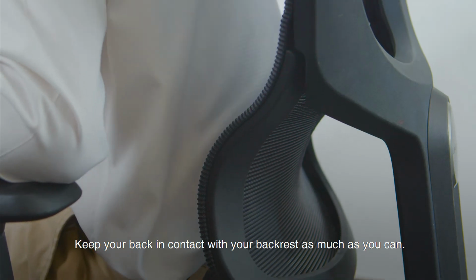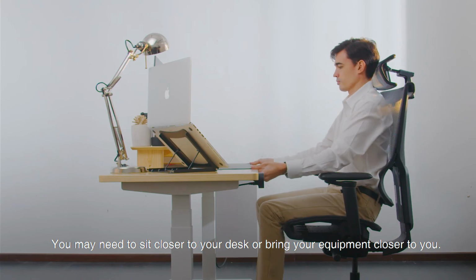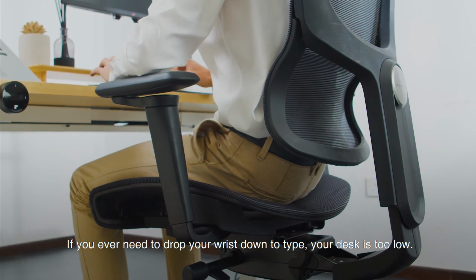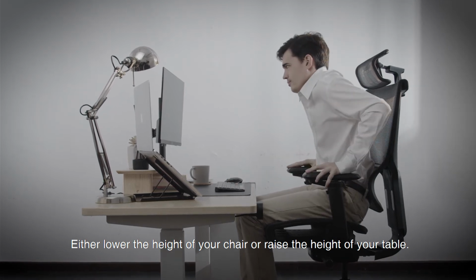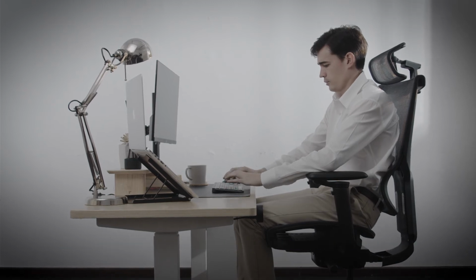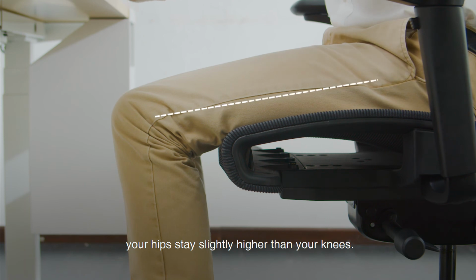Keep your back in contact with your backrest as much as you can. You may need to sit closer to your desk or bring your equipment closer to you. If you ever need to drop your wrists down to type, your desk is too low. Either lower the height of your chair or raise the height of your table, or place your keyboard and mouse onto a higher surface such as a box. Check that your hips and knees stay in line or that your hips stay slightly higher than your knees.